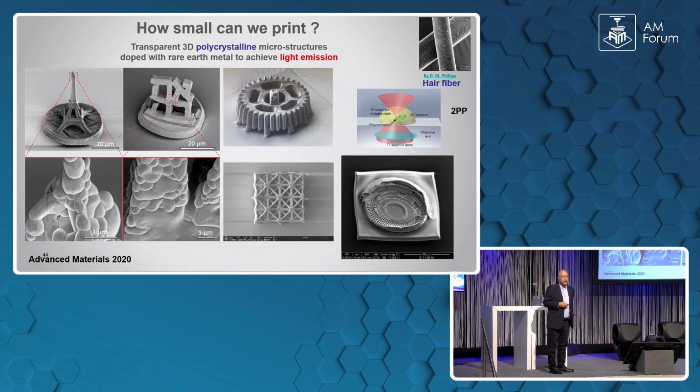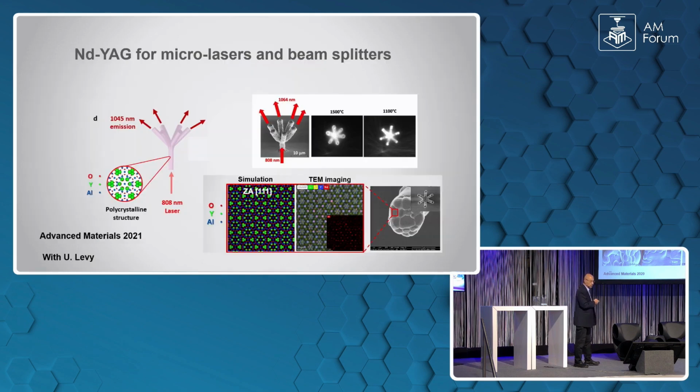This is a 30 micron hair fiber as comparison, and here what you see is a printed structure in which you can see sub-micron resolution. This is based on two-photon printing. Again, this is technology developed in Germany, but we developed a new material that enables us to achieve a variety of materials from solutions only. Which materials? For example, neodymium-doped YAG material that is used for lasers. You can see this very small structure that can emit light.